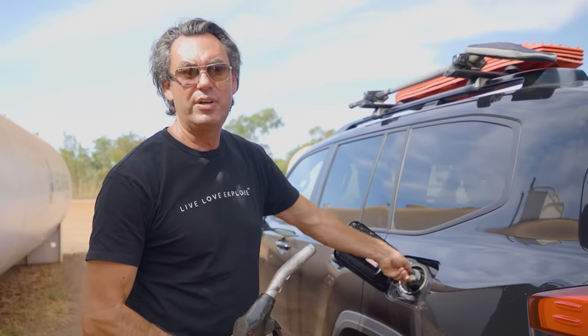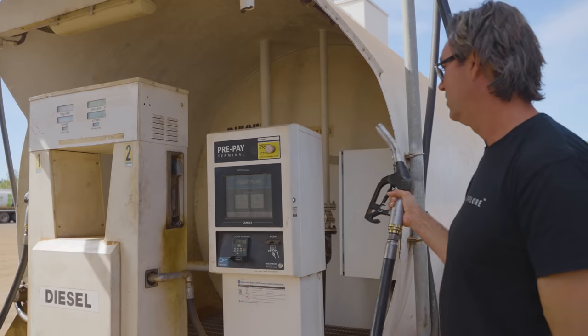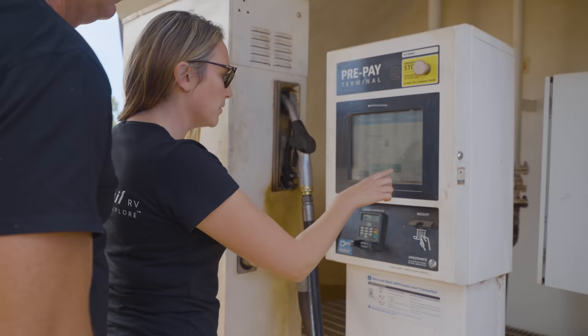Self-serve BP, pretty easy to use. Great receipt, you can even get it emailed. Self-service fuel, how cool is that? It's awesome, in Kununurra. Let's go.